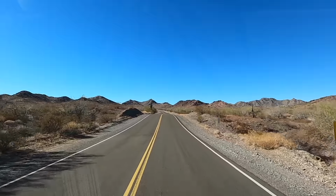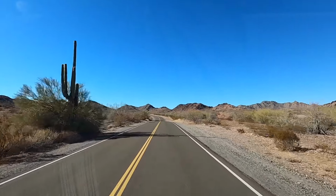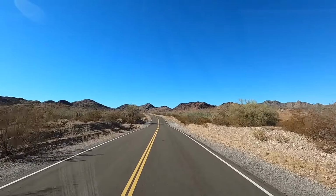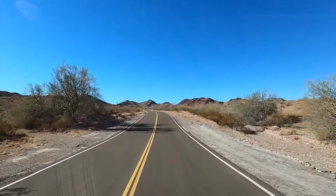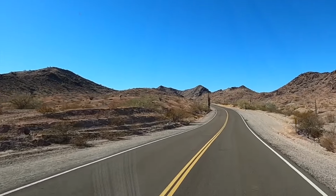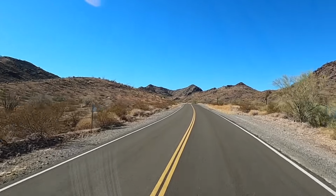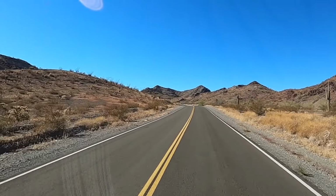Another favorite thing about this Quinn Pass, in the springtime you get all the flower blooms. I don't know, it's the elevation, the moisture, this side of the mountains or whatever, but the flowers are just happy. Look how close that cactus is to the road. Them things are huge.